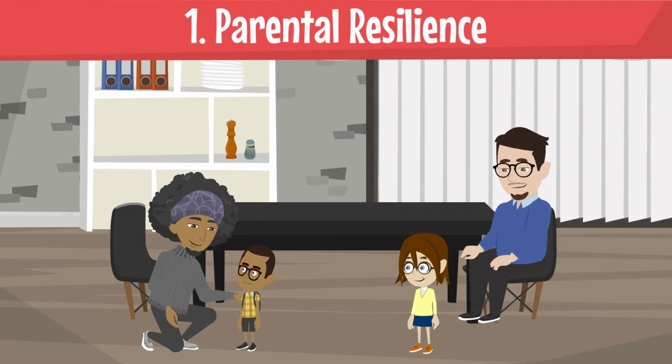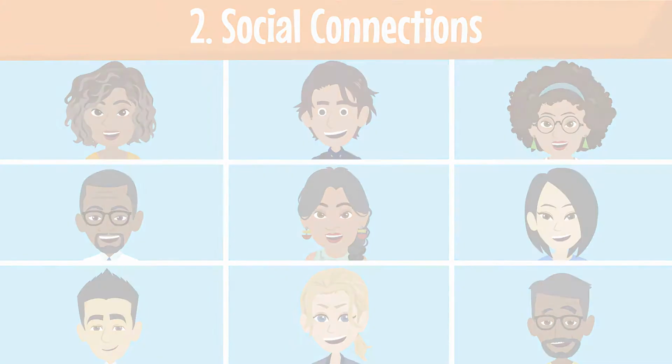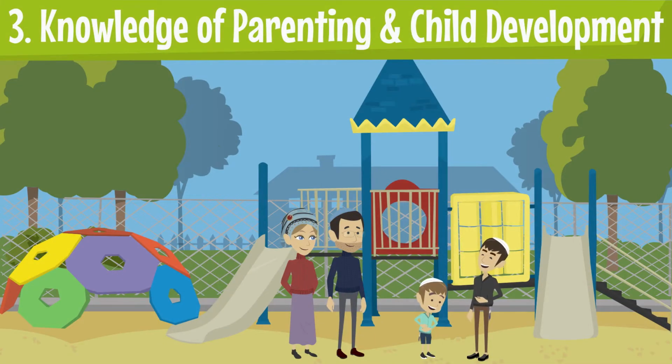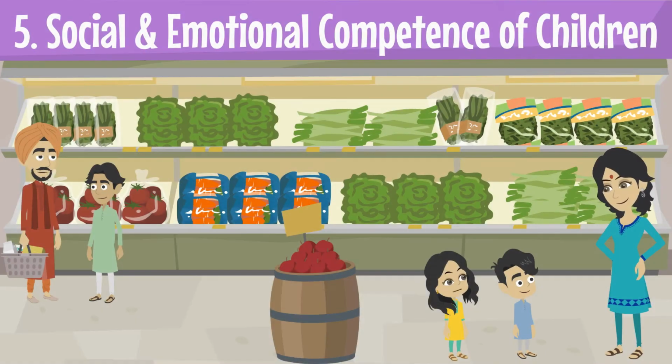Each family has its own unique strengths, and a protective factors approach focuses on emphasizing what's working well while exploring areas where families have opportunities to grow and succeed with support. Using the protective factors approach promotes resilience and prepares parents and caregivers to meet their child's needs.